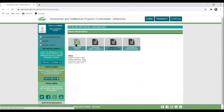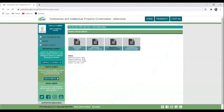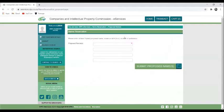So you need to come up with 4 names, but before you do, this will show you the price. Proposed name is 50 Rand, name extension is 30 Rand, defensive name is 200 Rand, name transfer, that is if you already have a name and you want to transfer it to someone, it's 75 Rand. So now that you're going to do a fresh registration, you click reserve names, and then you type the 4 names that you want.